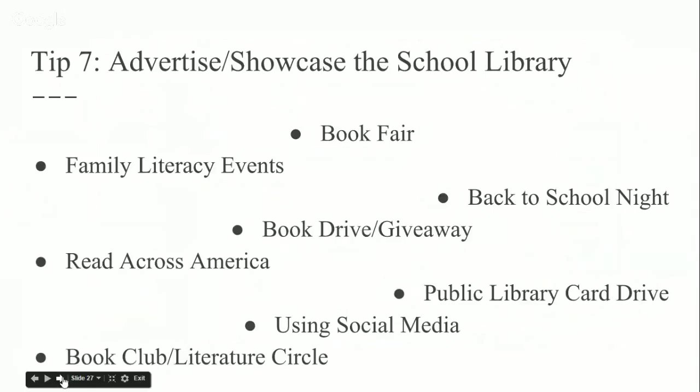And also, where both schools were situated, my previous one and the one I'm at now, they are not that close to a public library. So I am sometimes the only access they have to books, to resources, to technology. So I want to make sure I promote that: family literacy events. We just finished doing one, and those are always good. Book drives or giveaways. I'm able to do that because I get the books from the Molina or the First Book, and then I give those away. Just another way, and I do a book swap.